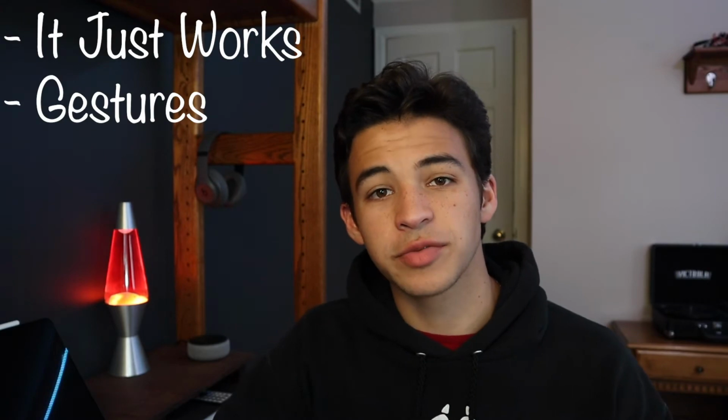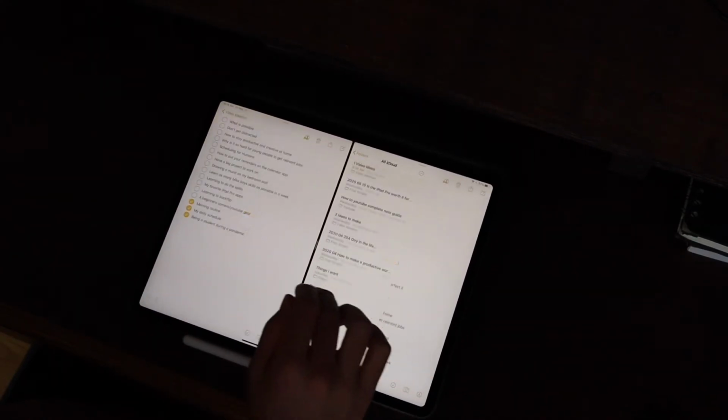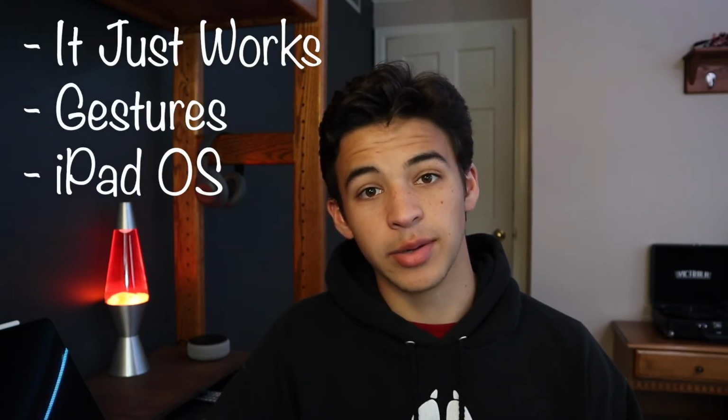One thing I think that really isn't talked about with iPads is the gestures. Using the gestures with the new iPhones and especially the iPad makes the whole experience feel really modern and kind of futuristic. So even though it's not something you think about a lot, I think it actually adds a lot to the experience. I have to say, the experience really improved with the iPadOS, iOS 13 update.